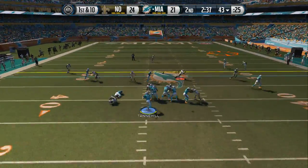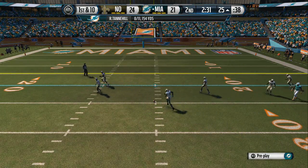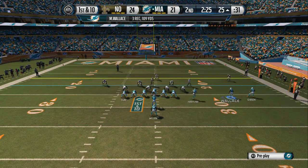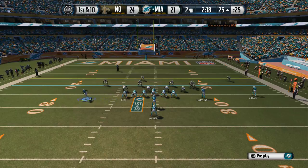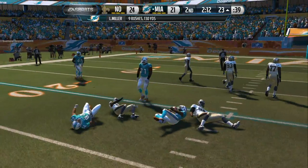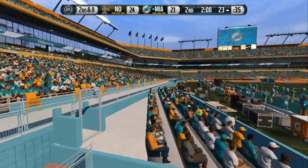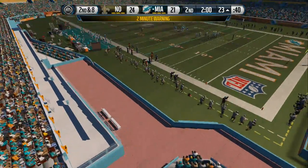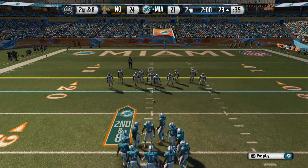The Dolphins take it from the 43. He's looking to the right here on this throw. Complete to Wallace. They're back at the line after that catch for a first down. Let's see how they back up the big play here. Here comes the wide receiver in motion. Handoff made, and he'll go to the left. Second down now. And now we reach the two-minute warning here in the second quarter. Coming up, second down.